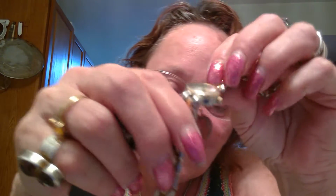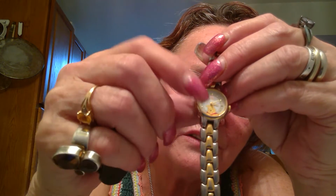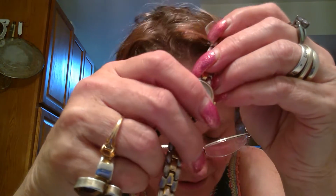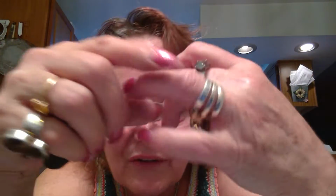Oh, almost missed this. A watch. It is a, oh my God. Why can I not think of this bear's name? Oh, Pooh Bear. Jesus, it wouldn't come to me. God, getting old sucks.